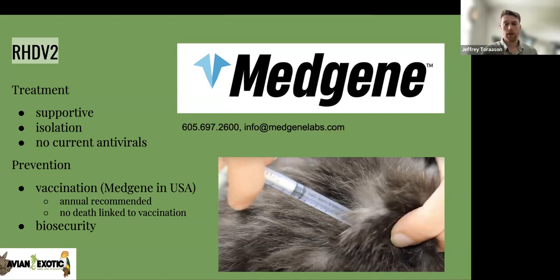Fluids, feeding, liver supportive medication, blood transfusions if they need them, anything that can help them get through this is what's going to be supportive. Prevention has probably been our biggest thing so far. Medgene has been awesome. It's an American company. I have their contact information right here, their phone number, email address.